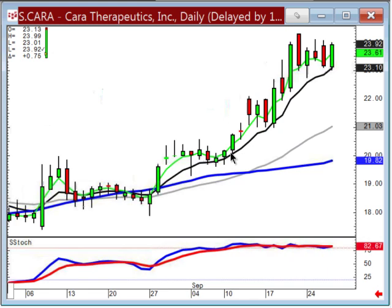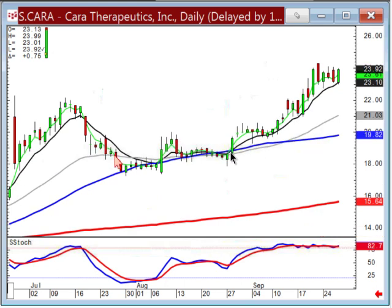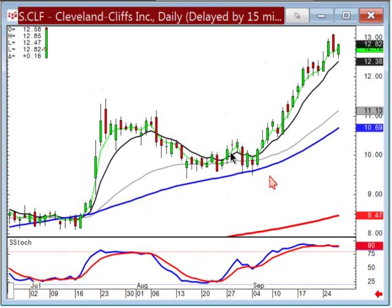Like in our evaluation of Kara, you can see the big fry pan bottom. You can see where it broke out. And so all we have right now is one simple factor for holding on to this trend. As long as it stays above the T-line, we stay long. Cliff, another one that had a little fry pan bottom breakout of this level and or this level. Same scenario. All we have to do is stay long as it stays above the T-line.